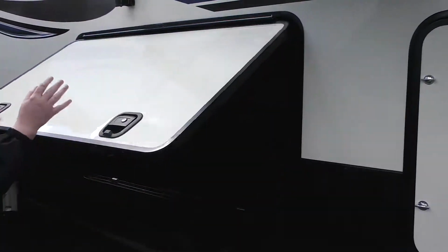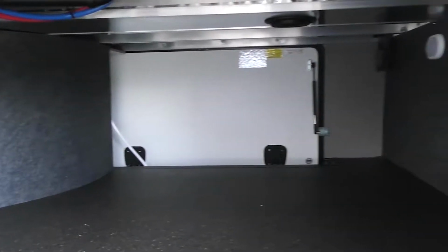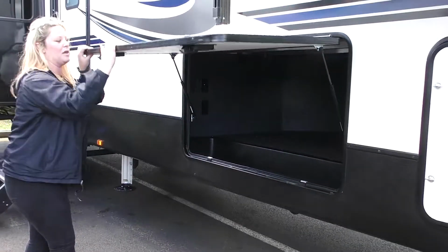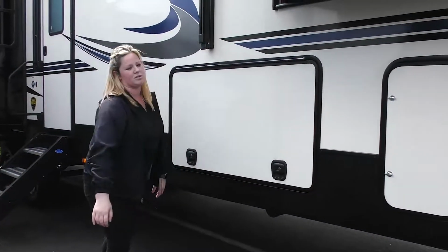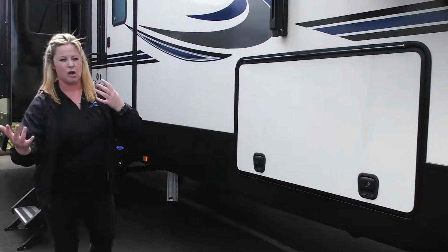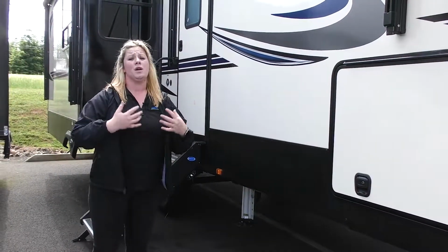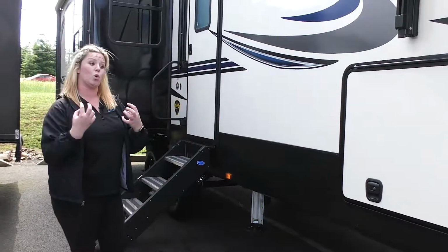Check out how much storage it is. So much storage. You can take all your stuff, all your gear. Maybe you want to live in this. It is a 4-season fifth wheel, so you're really well insulated to be in cooler temperatures or warmer temperatures. As you know, a lot of people think 4-season and think it's just about being cold, but that's not true. You want to obviously be well insulated to keep your cool in as well.